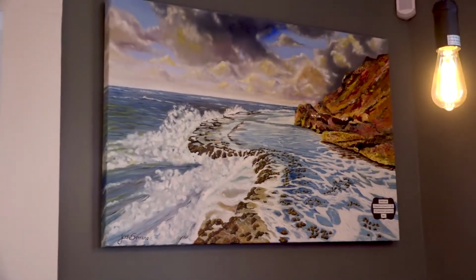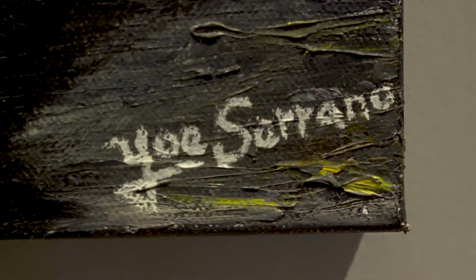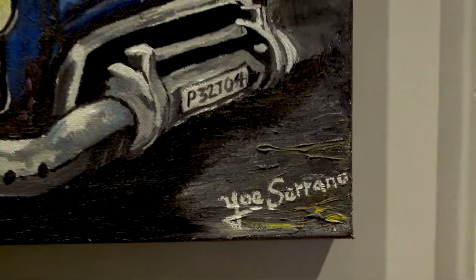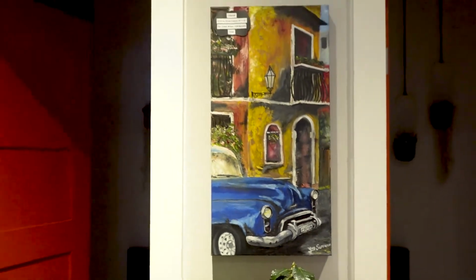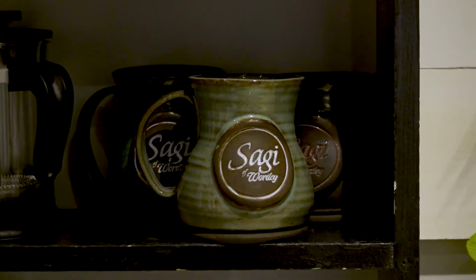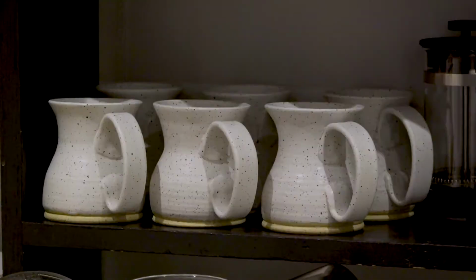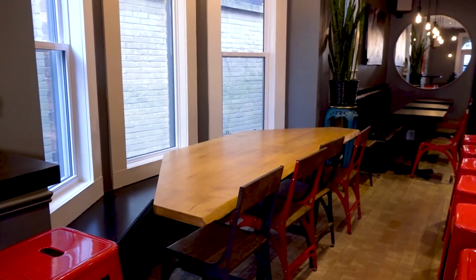So tell me a little bit about the restaurant. You got some great paintings on the wall. With supporting local here, a lot of the things we have in the restaurant are from local artists, one being the painting. All the paintings in here are by a local artist named Yoy Serrano. He does realism type art. He did this great photo of the elephant, as well as our mugs. Our mugs we got made by Yellow Brick Pottery. She's out in Port Stanley. And you've got this great table over here by the bay window. Over here we have the live edge table for any kind of birthday party, any kind of special event.